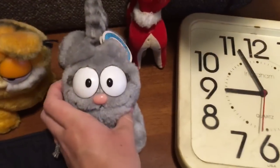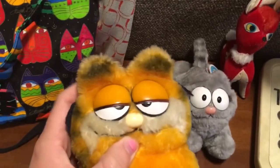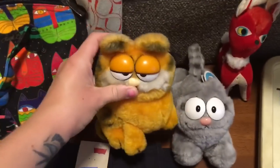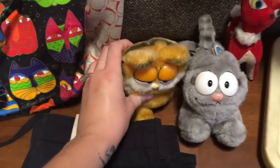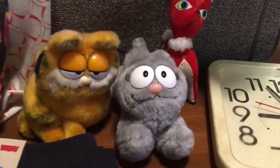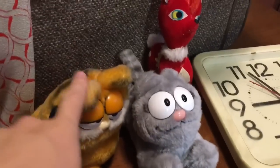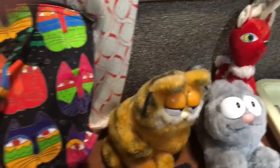Okay, 1980s Nermal from Garfield the Cat. Still got tags on. I paid $2 for that. She's going to go on Etsy. A 1981 Garfield. He is really heavy and substantial, but he's a good size. There was a bunch of Garfield. I guess someone cleared out their Garfield collection, and while he does okay, he sits in my shop for a while. So I went for the Nermal and the small Garfield and just called it quits. He was $1, so he'll go on Etsy.